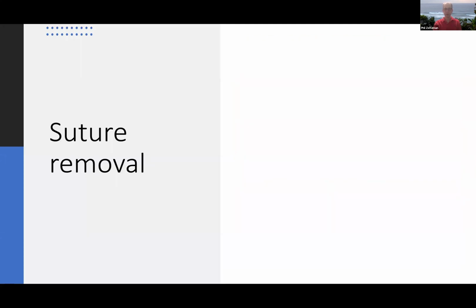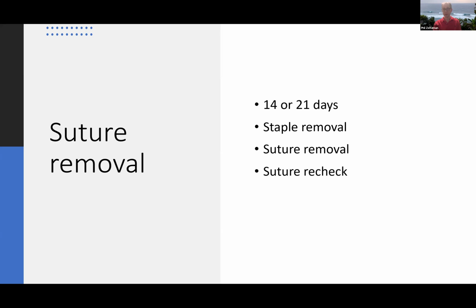Now, suture removal is a generic expression that we use. And when you make an appointment with your family vet, that is the only thing the computer knows. So you'll need to be in charge and understand what we recommended and make sure that is happening. So it could be 14 or 21 days after surgery. And in some cases, it's staple removal, and others, rarely, it's suture removal. And in other cases, there's no stitches to remove at all. So it's called a suture recheck, where basically the stitches are below the skin or within the skin. And what we'll ask your family vet to do is to check the incision, make sure it looks good before you can safely remove the cone.